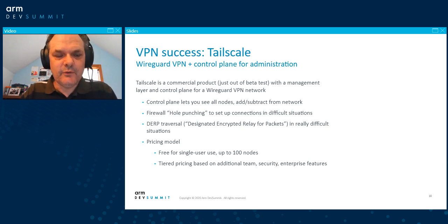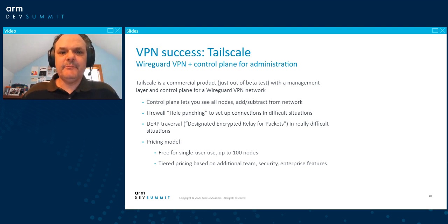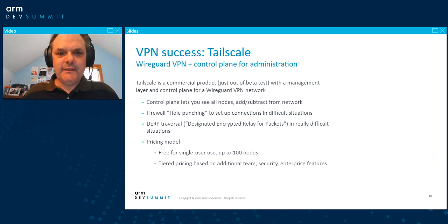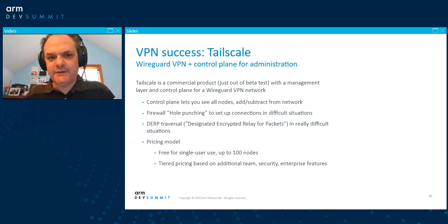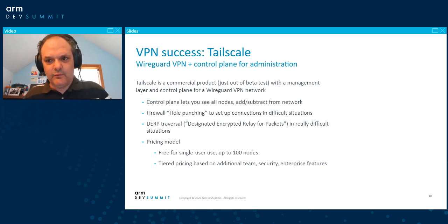written by some folks who were formerly working on the Go language, with a management layer and a control plane for a WireGuard VPN network. What this means is you're using the same VPN protocols as have been accepted into the Linux kernel, but the management data plane is smarter, and in particular, it has some really clever functions. You can see all the nodes in your network and easily add to or subtract from the network from a dashboard. Dashboards are, again, not new, but this is an easier configuration than it is in the native WireGuard world.